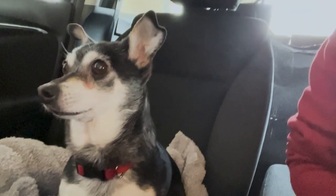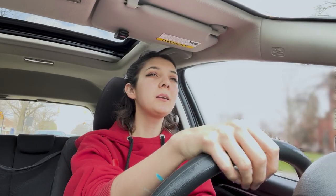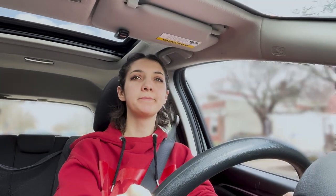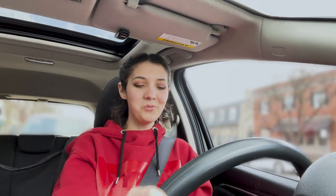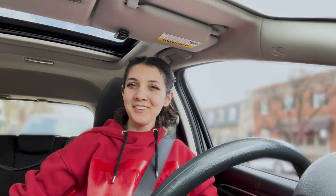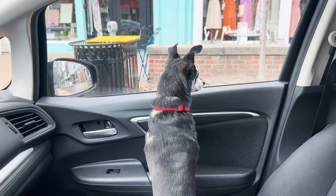The weather's actually been warm enough, so the car temperature stays pretty warm. And she loves going out on little, like, just driving adventures. And we're gonna go see if there's parking at the bubble tea place. Is there parking? No, there's no parking. Okay. Oh, yes! Wow! I'm so good at parking.